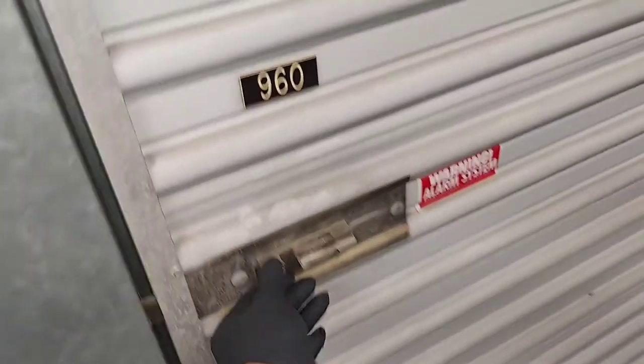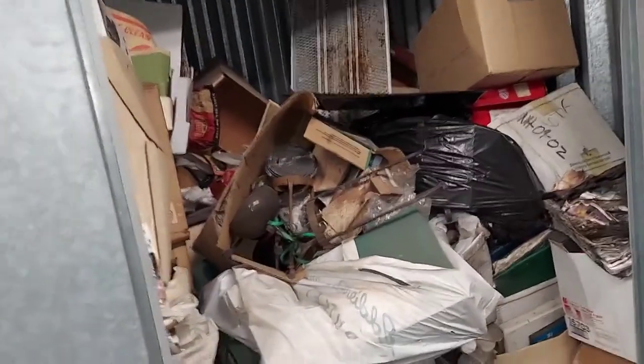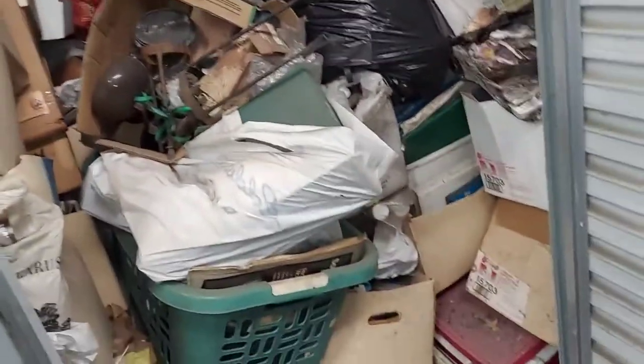And the thing is, I didn't see it when it was listed. I probably would have bid on it, but here. Oh, boy. Yeah, it does look trashy. It does look filthy.